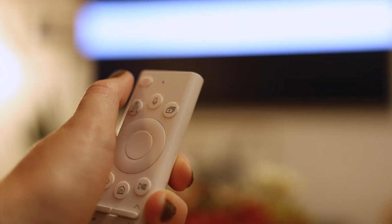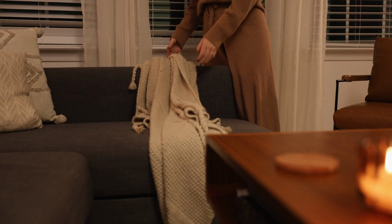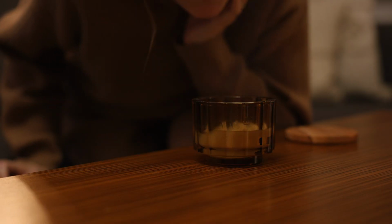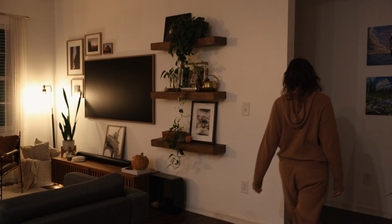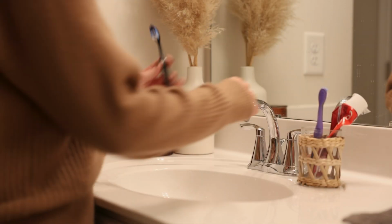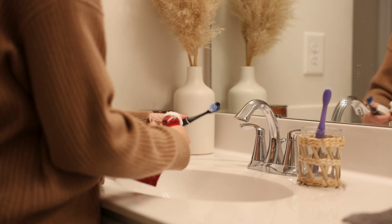And after my episode finished, I was getting pretty sleepy, so I decided to get ready for bed. I just spent a couple of minutes resetting my space, making sure everything was neat and tidy for the following morning. Then I just brushed my teeth and did a bit of skincare before crawling into bed.